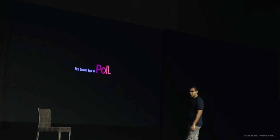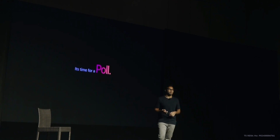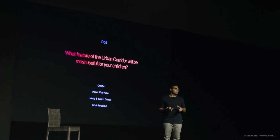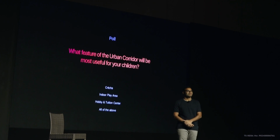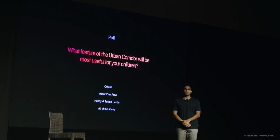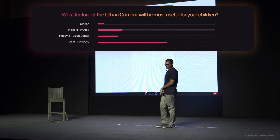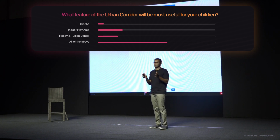Right, so it's time for a poll. Let me know what you guys are thinking with respect to this. I'm going to launch the poll. What feature of the urban corridor will be most useful for your children? Please poll and let us know what you're thinking. Okay, so the indoor play area is 21%, hobby and tuition 17%, all of the above 58%, great. It means we sort of got the design aspect right.